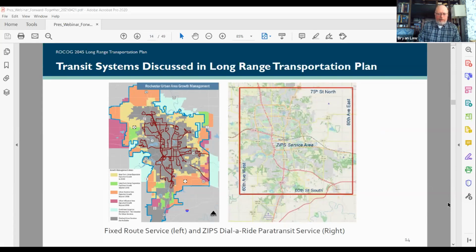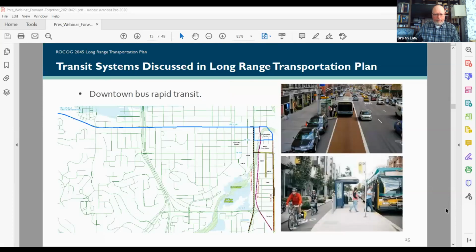And this picture is actually from the city's comprehensive plan, so it shows the potential growth areas around the city. But then on the right, you see the ZIP's dial ride paratransit service area as well. Those are part of the strategy for downtown in the coming decades. This system will continue to be an important part of getting people into and out of downtown.